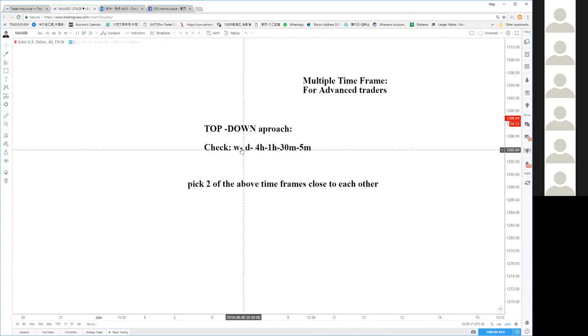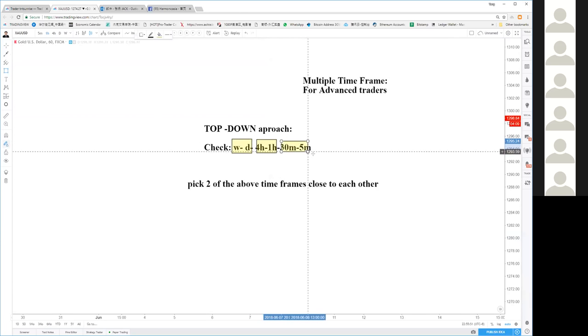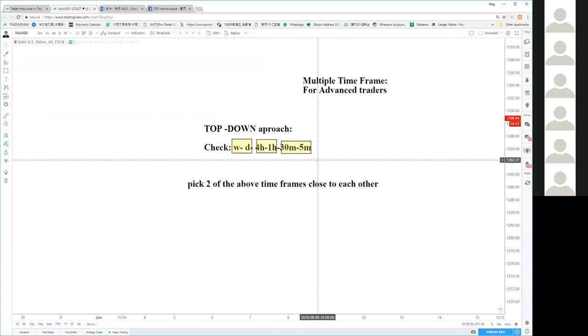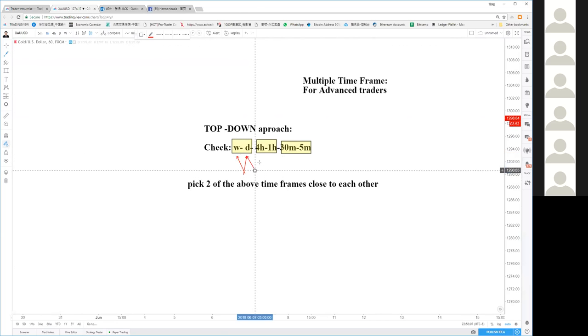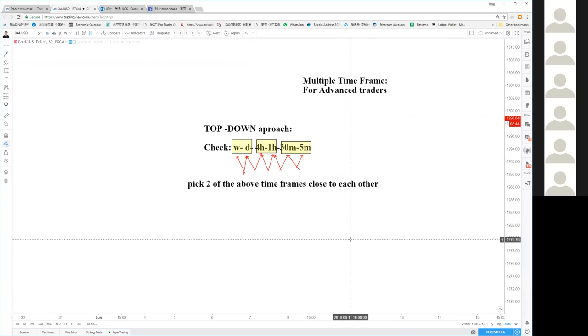Okay, pick two of these above time frames close to each other, which means you just pick any two of them. For example, you can pick weekly plus daily. You can pick 4 hour plus 1 hour. You can pick 30 minutes plus 5 minutes. Pick any two as long as they are close to each other. Either these two, or these two, or these two. You get what I mean?